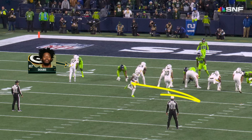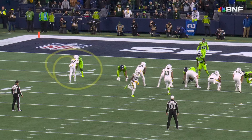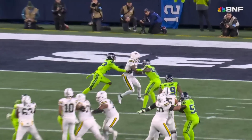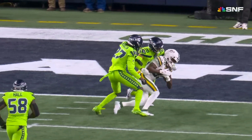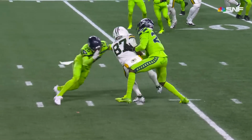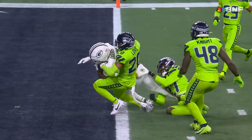Do whatever they want. Motion this way. Going to leave one-on-one right here. A little slant route. Watch how strong Doubs is at the catch point. Right between those two guys, and then just muscles his way into the end zone. It has been all power, all the time, running.